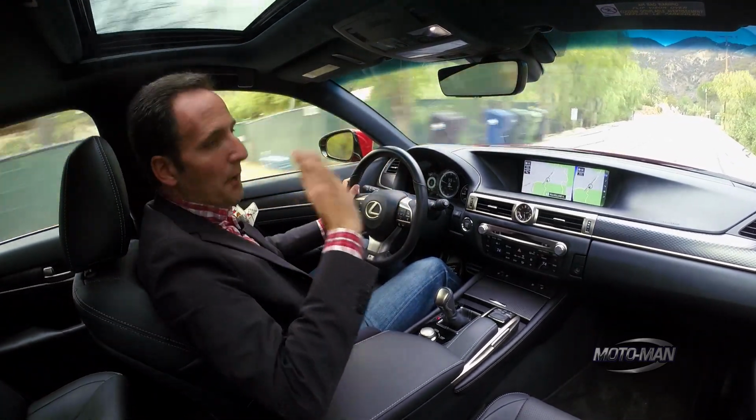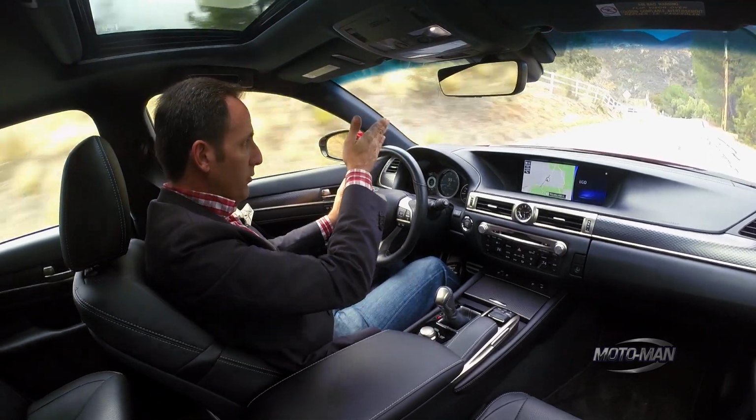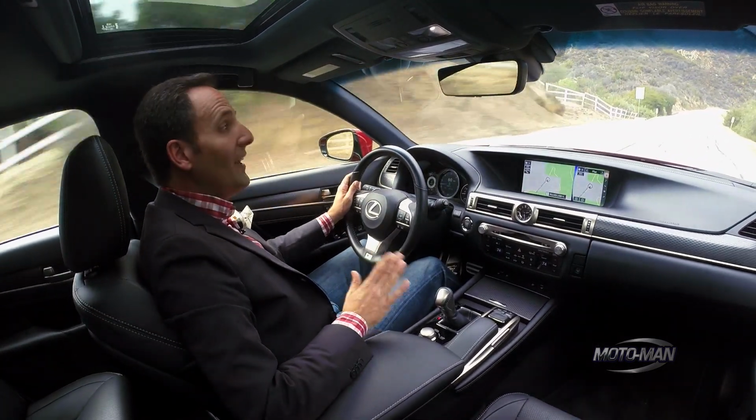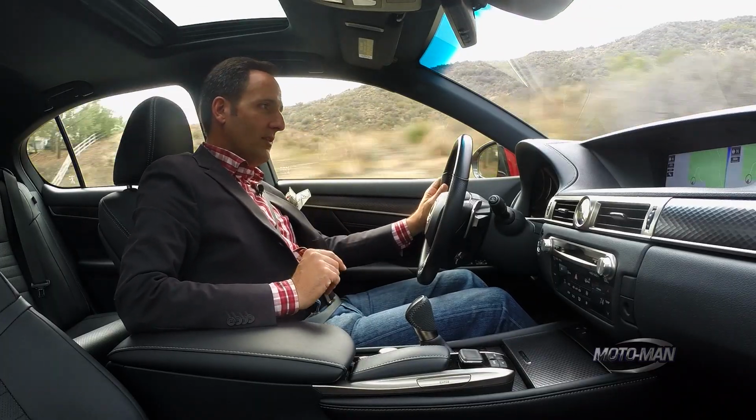Now, let's step back for a minute. Let's go over to the eco mode. I can tell you from the road, knowing the road just up around the corner here, we have a beautiful, nice declining radius turn with an elevation change. We're going to try this in eco mode because I want to demonstrate something to you guys.